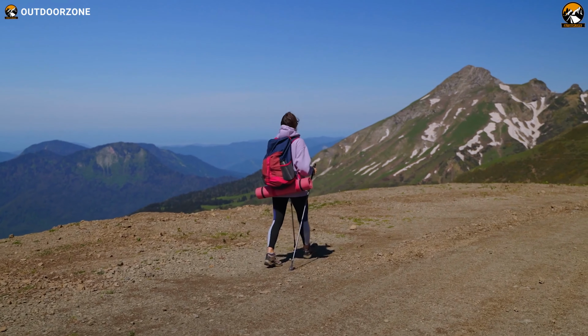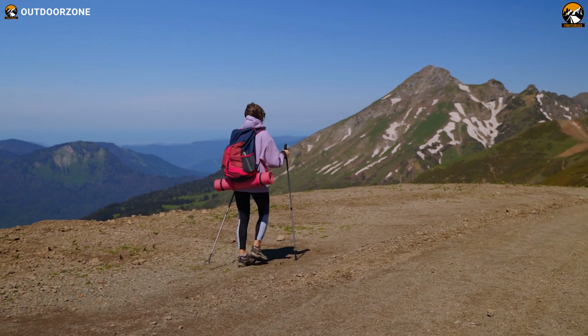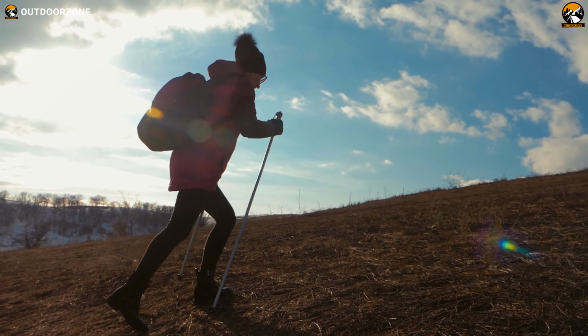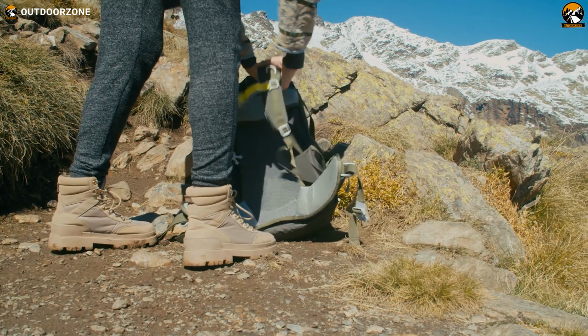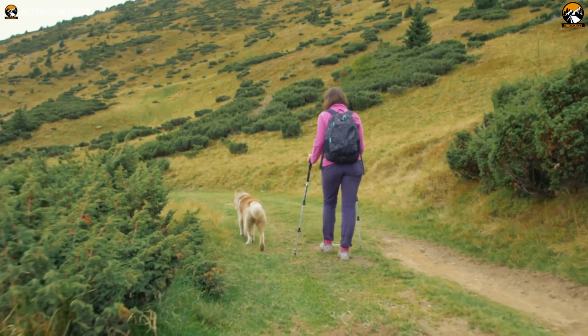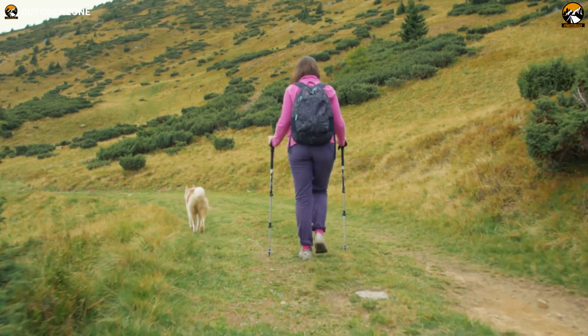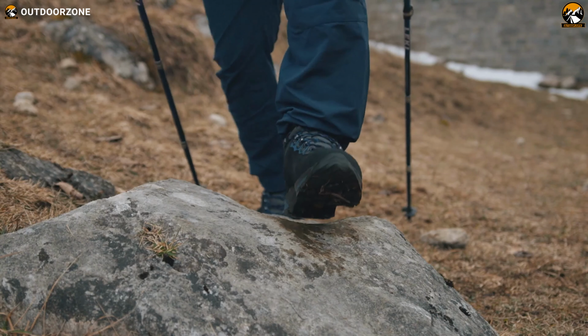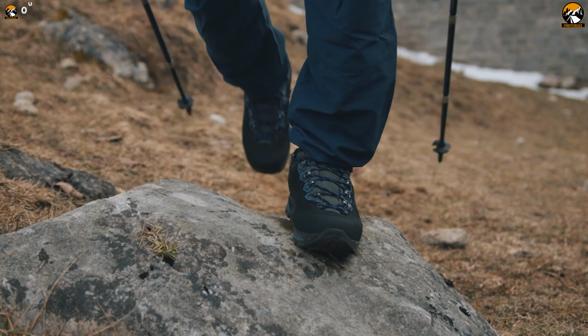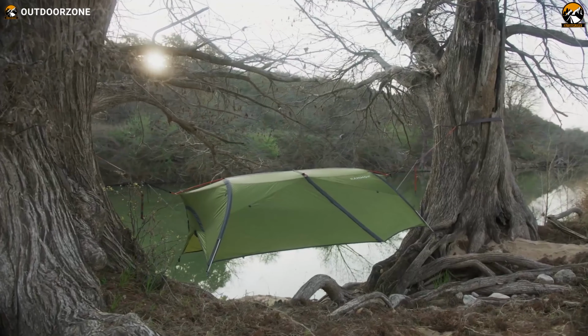As a beginner or an avid hiker, having the proper gear is essential for a safe and enjoyable experience on the trails. From sturdy footwear to accurate navigation tools, packing the right essentials can make all of the difference during hikes. So in this video, we've compiled the 7 coolest hiking gear essentials available today just for you. Enjoy!